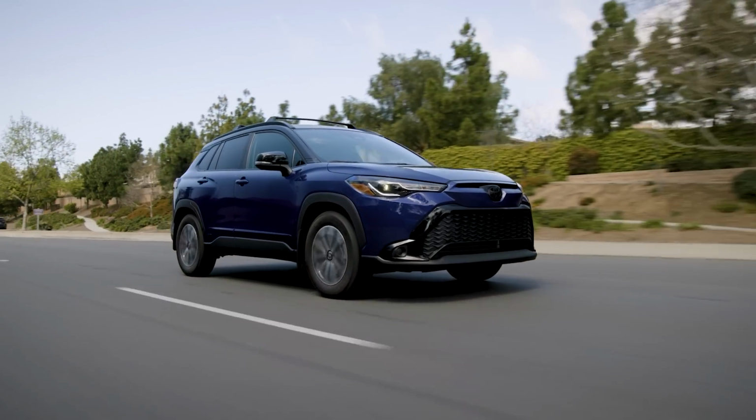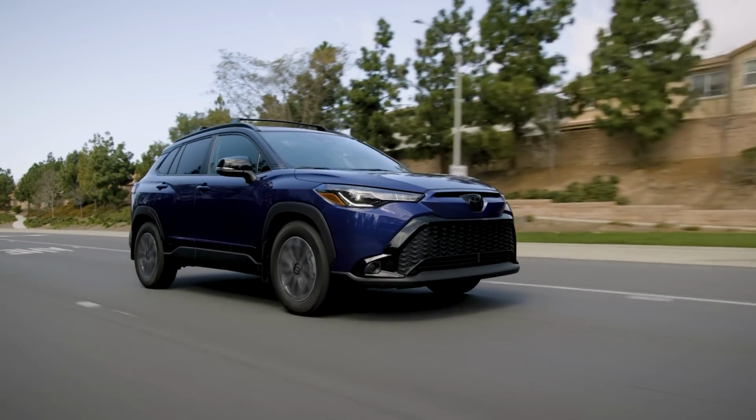2023 Toyota Corolla Cross Hybrid. Is it the best affordable hybrid SUV to buy? That's what we're going to find out.